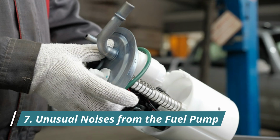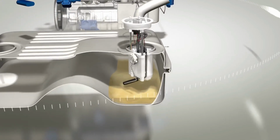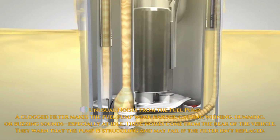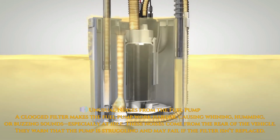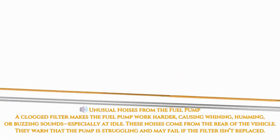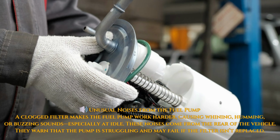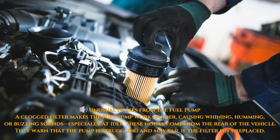Number 7. Unusual noises from the fuel pump. A fuel pump normally operates quietly, but when it's under strain due to a clogged filter, it may begin to emit whining, humming, or buzzing sounds, especially noticeable when the car is idling. The added pressure on the pump as it tries to force fuel through the blockage can be heard from the rear of the vehicle. These noises are early warning signs that the pump is struggling and could eventually fail if the filter isn't replaced.